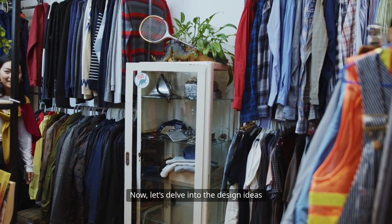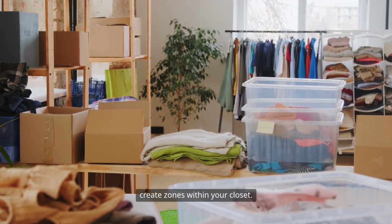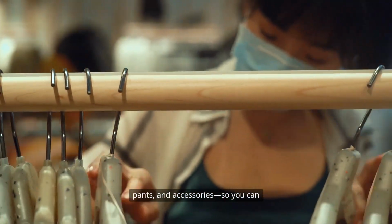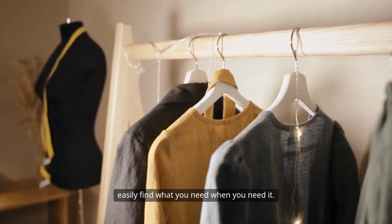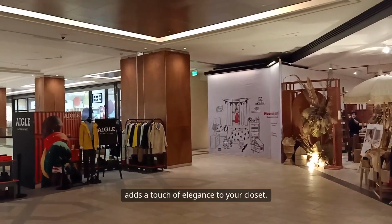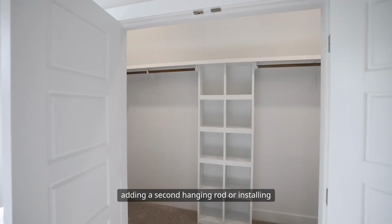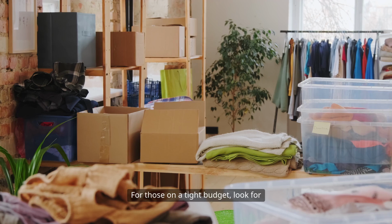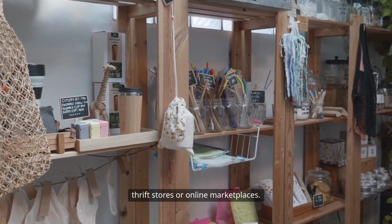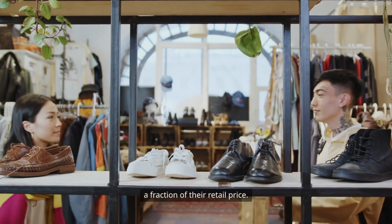Now, let's delve into the design ideas that can elevate your closet makeover. One effective strategy is to create zones within your closet. Group similar items together, like shirts, pants, and accessories, so you can easily find what you need when you need it. Use matching hangers to create a uniform look, which not only saves space, but also adds a touch of elegance to your closet. If you have extra vertical space, consider adding a second hanging rod or installing shelves to store shoes or bags. For those on a tight budget, look for affordable storage solutions at local thrift stores or online marketplaces. You can often find baskets, bins, or even small shelving units for a fraction of their retail price.